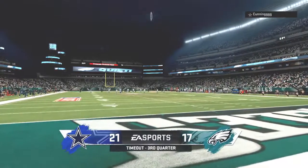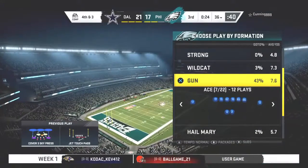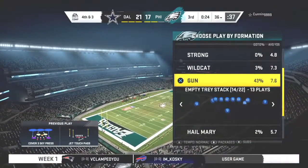And before this 4th and 3 play, we're going to get whistles and a timeout. It's just their first, so 2 remaining as they burn 1 here in this third quarter.